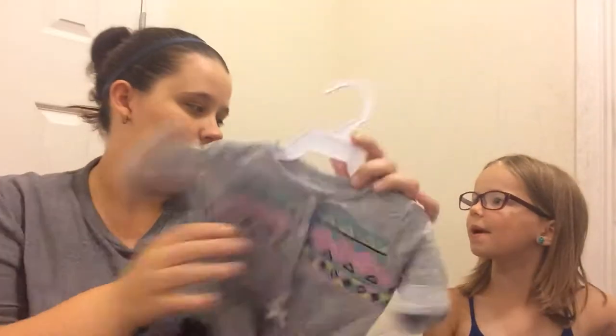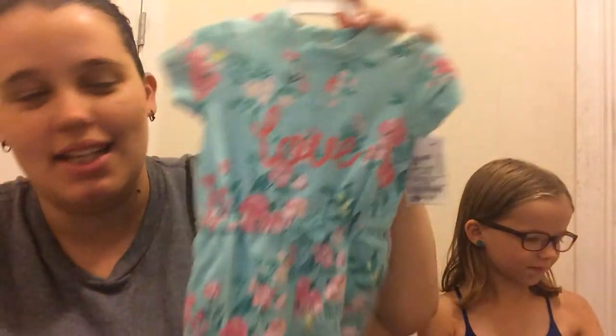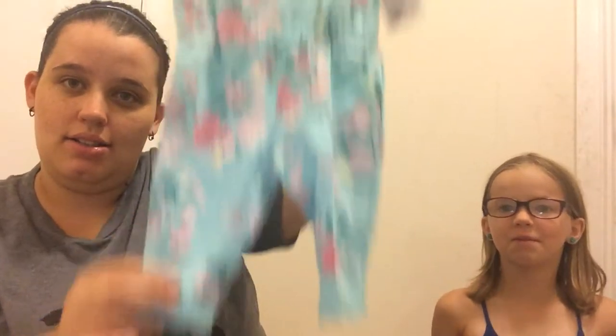Can I show them this one? Yeah, you can. This one's a little different. It says love, but it's a teal color. And then I'm going to show them the floral print. It has a bow right here. I'm going to show them this one too.